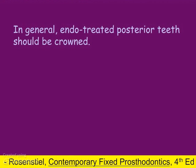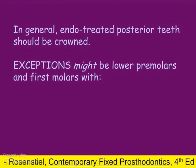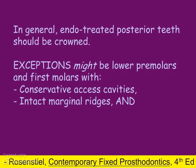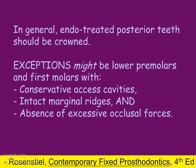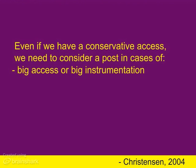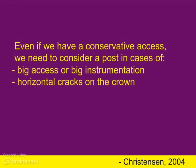From your fixed textbook, in general, endo-treated posterior teeth should be crowned. Exceptions might be lower premolars and first molars with conservative access cavities, intact marginal ridges, and absence of excessive occlusal forces. Even if we have a conservative access, we need to consider a post in cases of big access or big instrumentation of the canals, horizontal cracks on the crown, or heavy function. So it seems that most endodontically treated posterior teeth should probably be crowned.